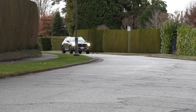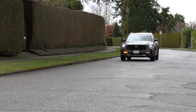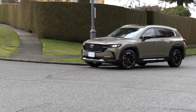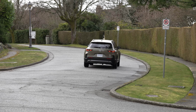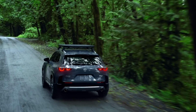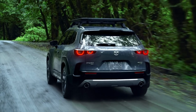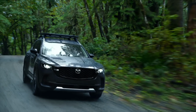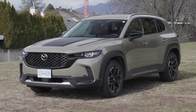So when you're driving on the highway and you're on some rough road, you're definitely going to feel the road. And the steering is heavier. So if you're not somebody who loves heavier steering like myself, this might not be the best option for you. The CX-50 gets between 8.3 inches to 8.6 inches of ground clearance, depending on the model you choose. This Meridian model gets 8.5 inches of ground clearance.